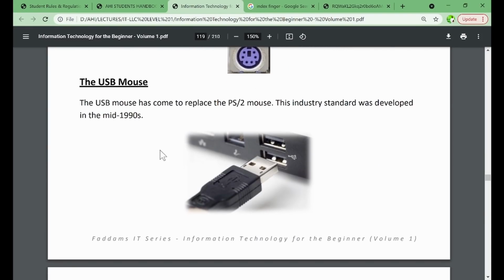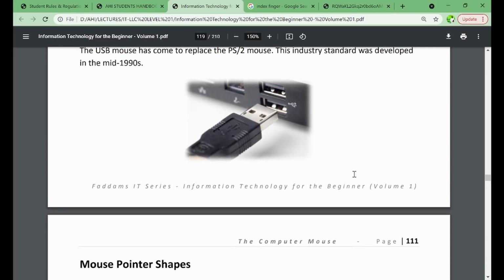When it comes to the USB mouse, it has come to replace the PS2 mouse. This industry standard was developed in the mid 1990s. So this is a USB, and you can just plug it in and you are free.